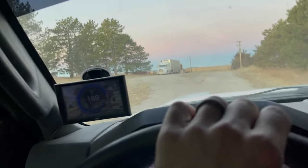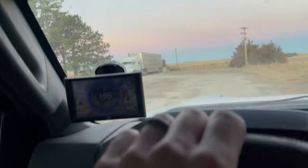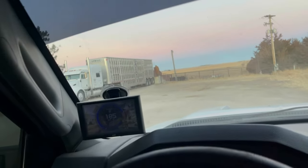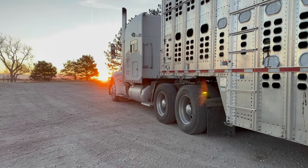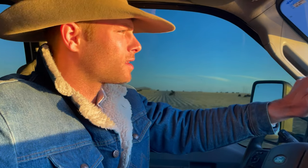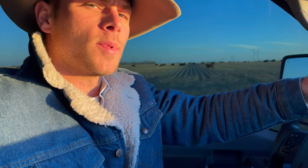Here's our trucker nominee. Hey, last minute, want to go to Montana? Health papers. Hey. With that truck loaded up, I've got about an hour probably to go water some cows.